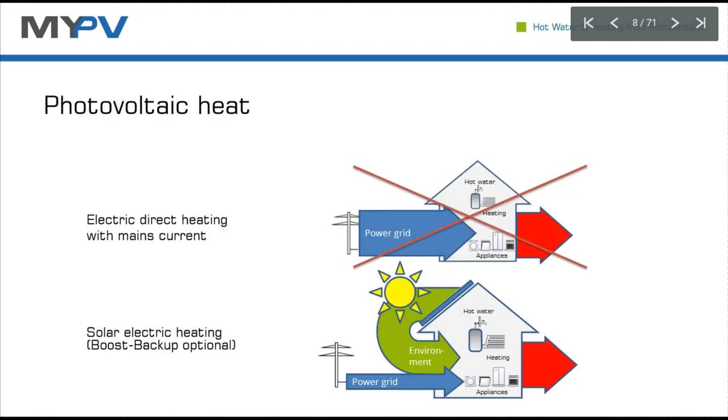Next comes a typical heating solution, which is at the moment pretty much normal in the standard house. What typically happens is that you take power from the grid for hot water as well as for heating, so you are entirely dependent on the grid. What my PV offers is that during the daytime you can optimize your hot water as well as heating using power from the sun, and at the same time you can use that power for the appliances in the home.